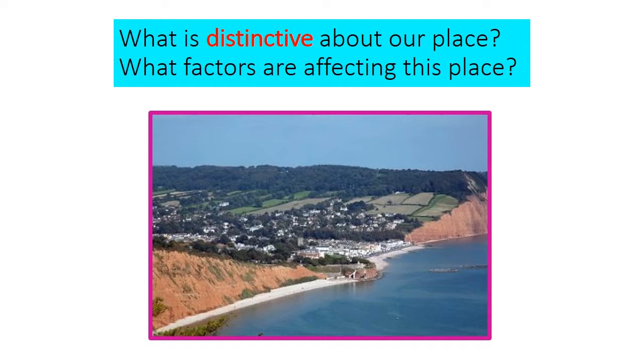So if we are looking at Sidmouth, the kind of factors that we could talk about are the climate. So in this picture, it looks beautiful and sunny, blue, clear skies. Not always like that, but obviously you've only got the photo as evidence. The geology, so the rock type, Sidmouth's red sandstone cliffs are definitely something that makes it really distinctive, so much so that it's part of your logo on your uniforms.